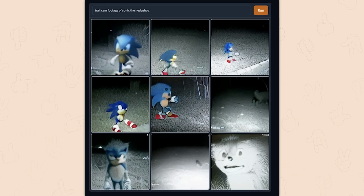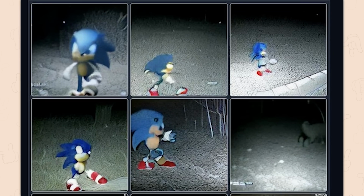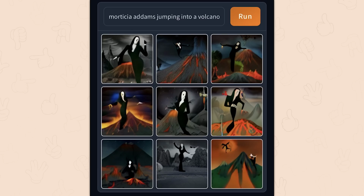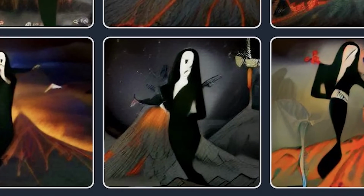I knew it! Trail cam footage of Sonic the Hedgehog. Fine. Top 3, yeah, okay, they're alright. Middle 3, yep, still going okay. Looks like a plush toy, but yep. And bottom 3. Ah! Why'd you make them change me, internet? I was perfect. Morticia Addams jumping into a volcano. Not so much jumping into a volcano as Morticia Addams growing to the size of one.